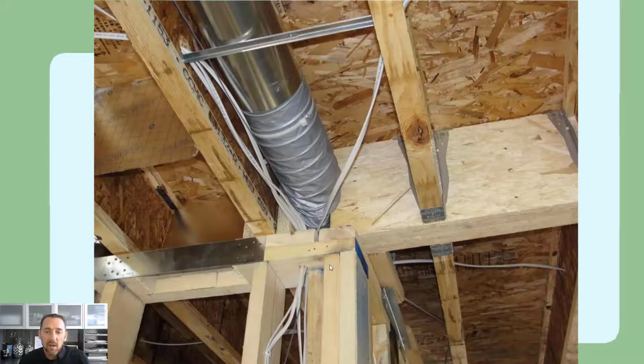That needs repair. Now, this is one we found on a pre-drywall inspection, and it's where they didn't have enough room to fit the duct through this little opening.